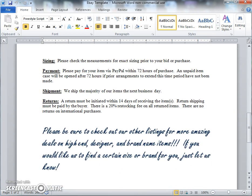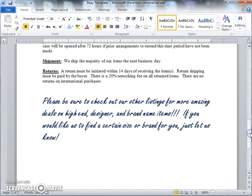And then at the end of the listing here, this information never changes. So again, this just gets copied and pasted in. Just basically telling the buyer to check the measurements prior to their bid or purchase. Talking about the payment time, that I would like payment within 72 hours. Talking about the shipment, that I ship the majority of my items the next business day. Talking about returns and my policy as far as returns. And then at the end, just summarizing and saying, check out my other listings, and if you need any help finding a certain size or brand, just let us know.